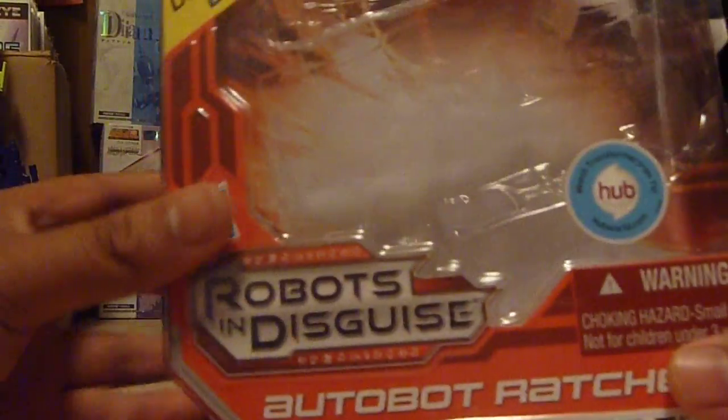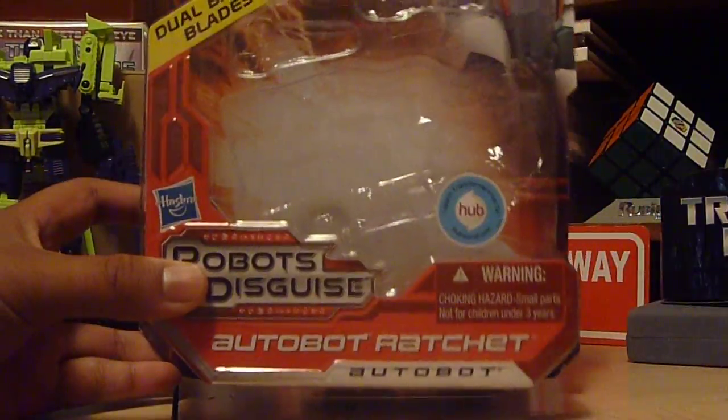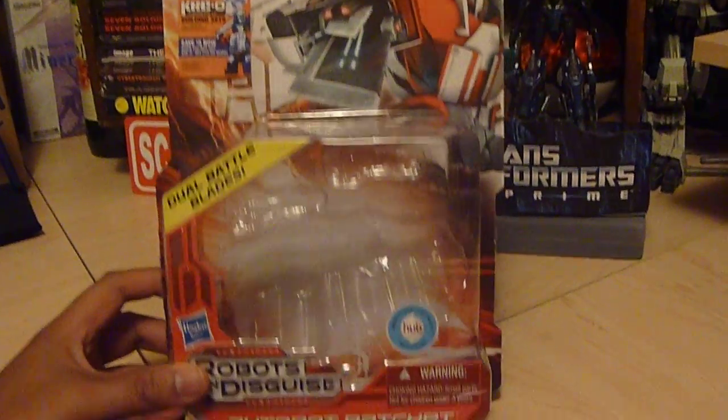Now let's take a look at his packaging. This is the RID version. I don't know if there's a First Edition. I don't think there is. So here you get his box. It's pretty cool. I was thinking about keeping the boxes, but I may have to pass on that, just because boxes take up way too much space.